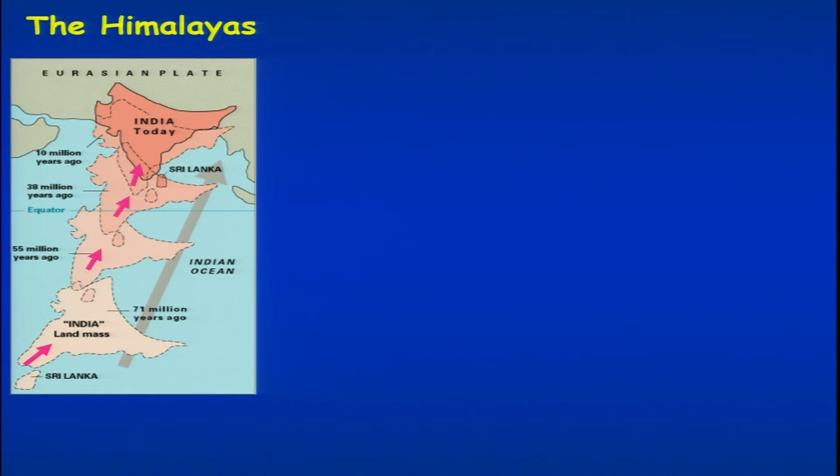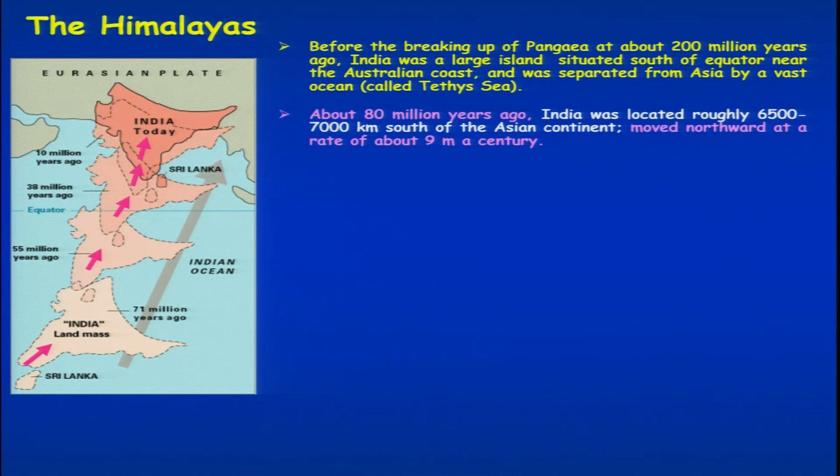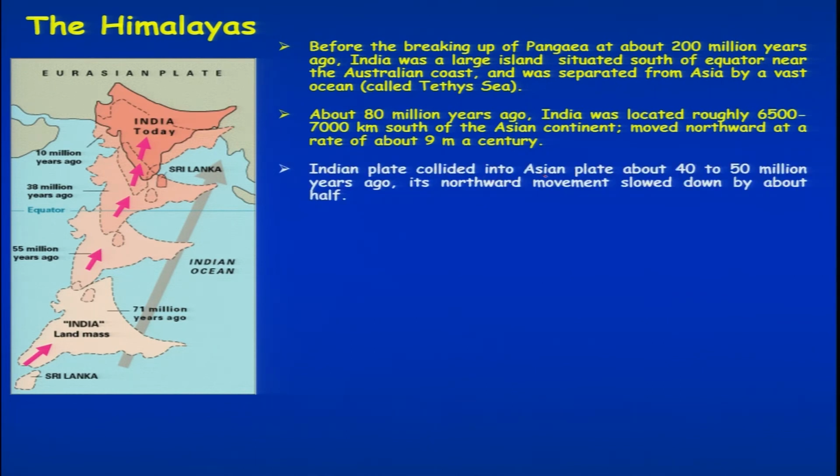So, further quick details about the Himalayas. Himalaya was almost sitting way south of the equator, and it had the oceanic plate as well as the Tethys in front of the continental plate. About 80 million years ago, India was located almost 6,500 to 7,000 kilometers south of the Asian continent, that is, further south of the equator. It moved northward at the rate of around 9 meters per century. The Indian plate collided with the Asian or Eurasian plate about 40 to 50 million years ago, or around 55 million years ago. Its northward movement slowed down by about half.